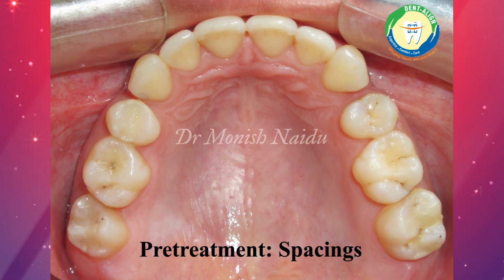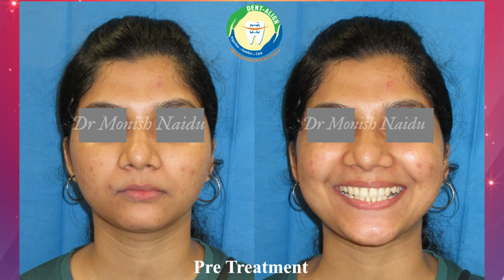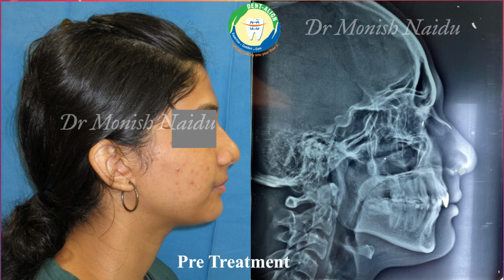In the upper arch there are spaces that have opened up which were extraction spaces distal to the upper left and the upper right canines, while in the lower arch a mild amount of irregularity is noticeable. The patient's smile, as the patient had complained, shows an excessive incisor display but with a pleasing soft tissue profile, though with some amount of maxillary prominence.